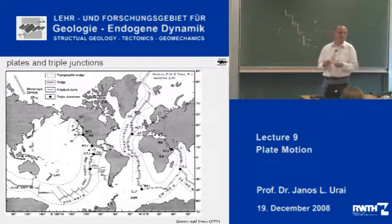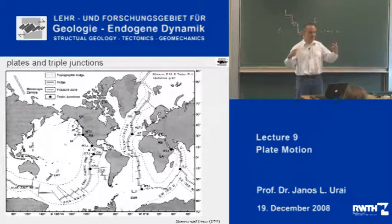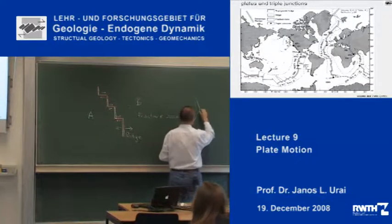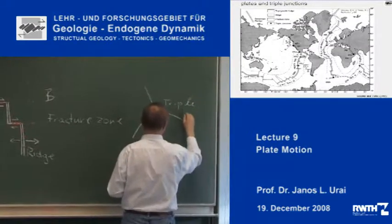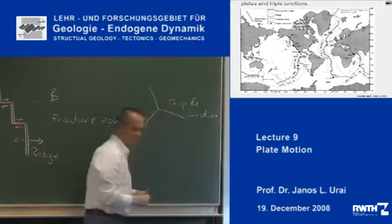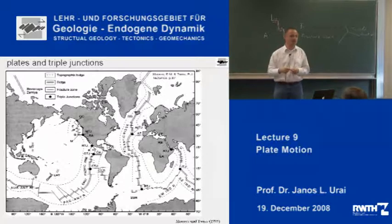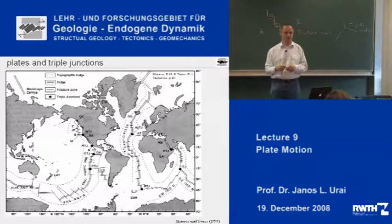And so forth and so forth. And these triple junctions basically mark the place where three plate boundaries meet in one point. So this is a triple junction. When plates move around, then triple junctions can also move around. And some of them are stable, and some of them are not stable.